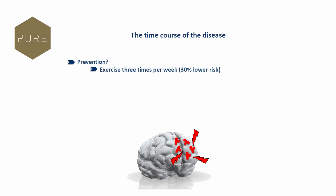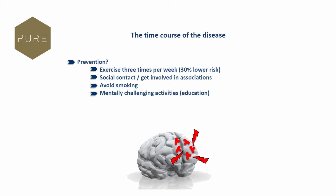For example, if you exercise 3 times per week, you reduce your risk by 30%. If you have a lot of social contact, if you're in clubs, so you have a lot of contact with other people compared to sitting at home and watching television all day, this also delays the onset and reduces the likelihood of the disease significantly. Smoking, again, is a risk factor for many diseases, not just lung cancer, and it also speeds up Alzheimer's disease, so it should be avoided at all costs.